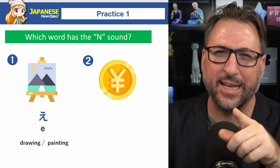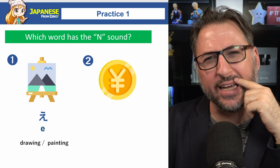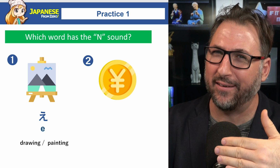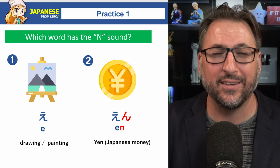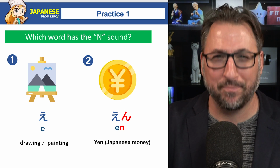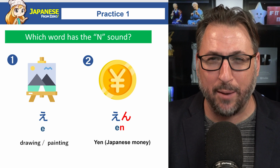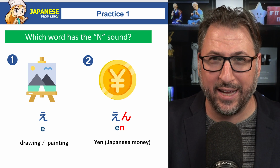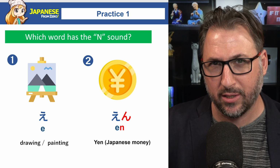I heard someone say yen, Y-E-N. It's not yen. I'm sorry. I know that's weird. You're like, wait a minute. It's yen. No, it is not. In Japanese, it's en. Okay? En. Very simple, right? Japanese money is en. Hear the N at the end? En. All right, let's see how good you are at double consonants now.